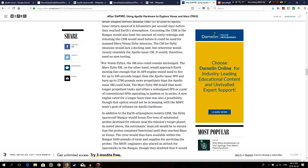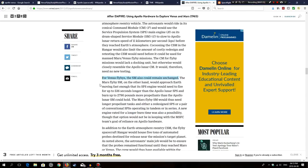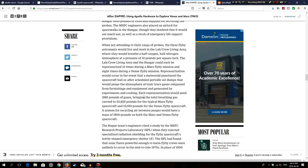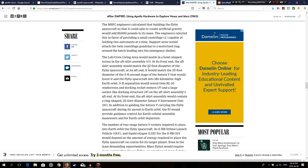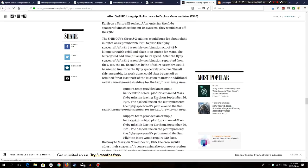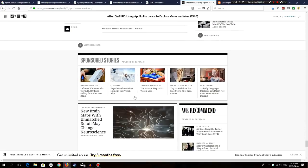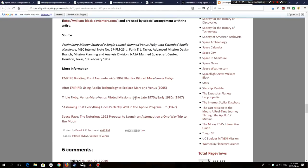So, here it also says for Venus flybys, the SM could also remain unchanged. So the service module, but on a Mars flyby, it would have to change there. So we don't need to change that. What else could we see here? The lab crew living area would nestle in a bowl-shaped recess in the aft skirt assembly. Okay, that's not going to help us much. Looking for diagrams. Oh well. A probe there. What's this one?